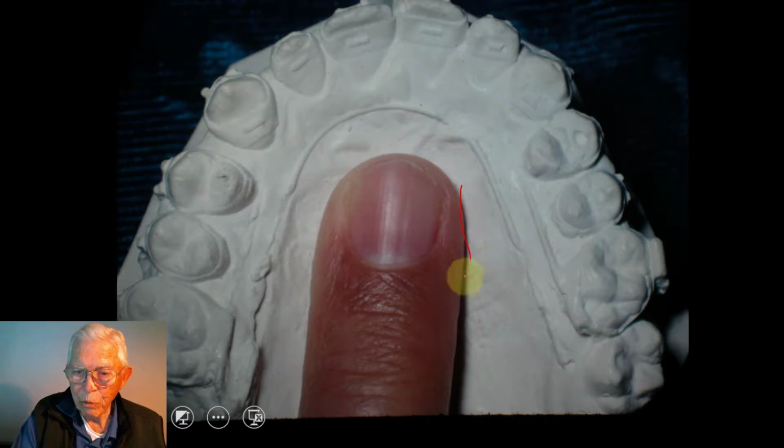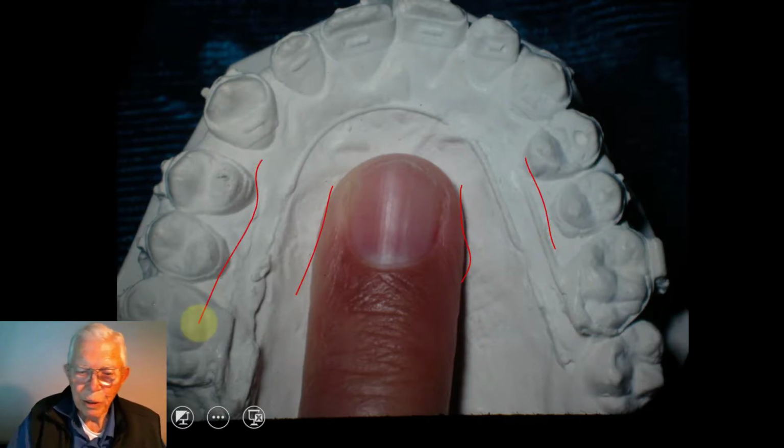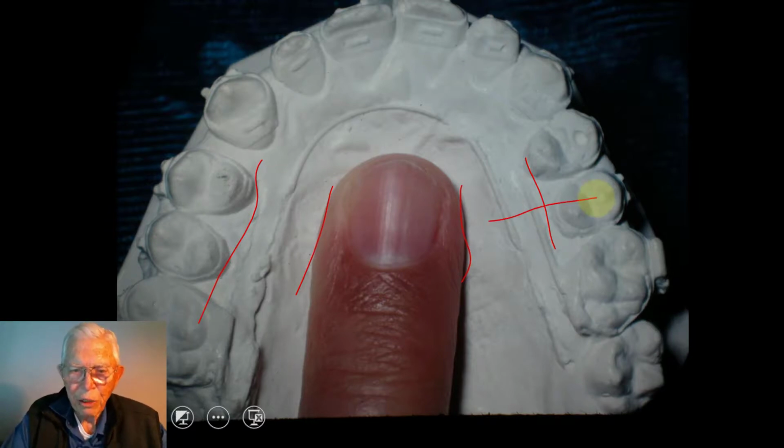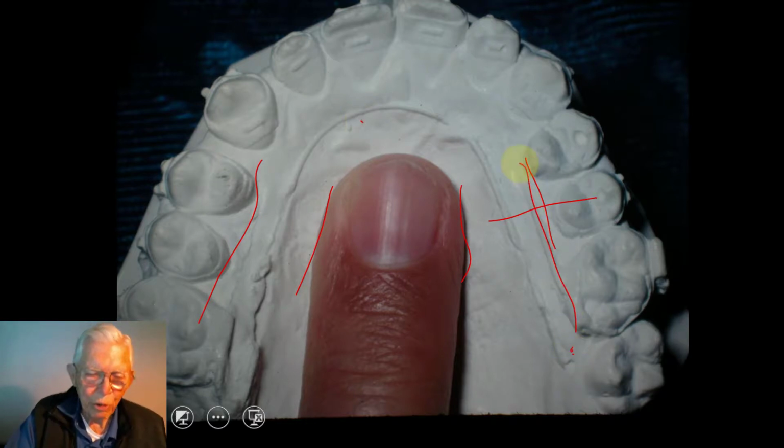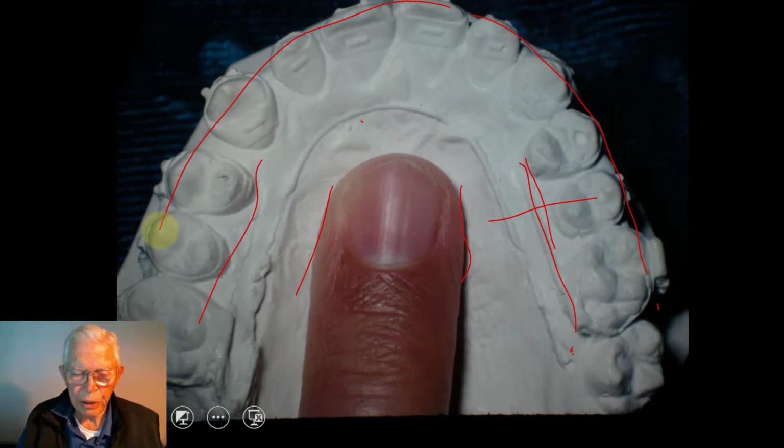You've got almost the width of a finger between these teeth like that. So we've expanded this a great deal. And I put this bar in there just to kind of hold it. You don't really need that, and I don't do it anymore. We just put that in, and we'll come and put our arch wires and develop the arch out like that.